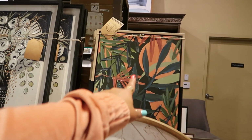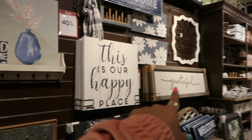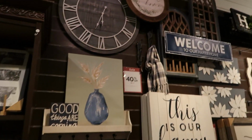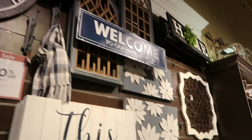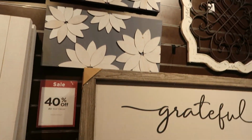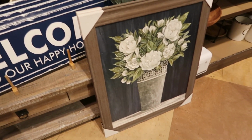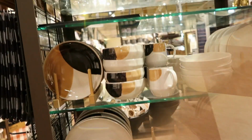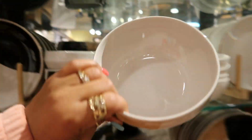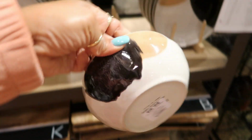That's pretty too. I like the orange and the green and that. That's a big old sign. That grateful sign. That thing is big. These are nice. The flowers. Oh, these are nice. $6.99. It's really nice.